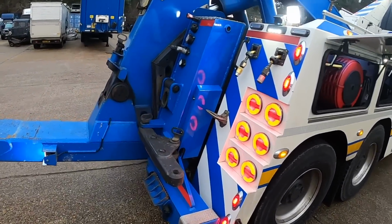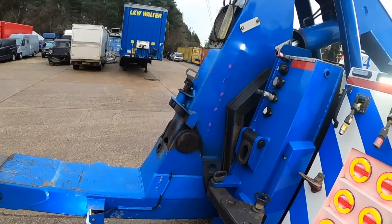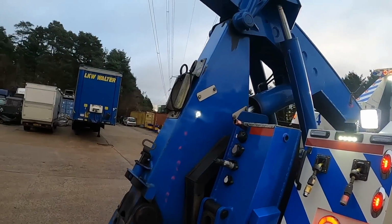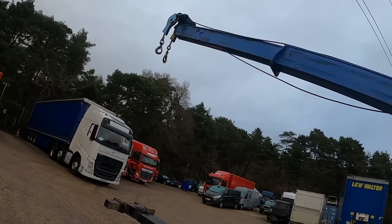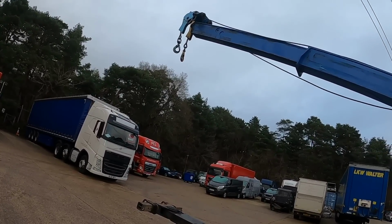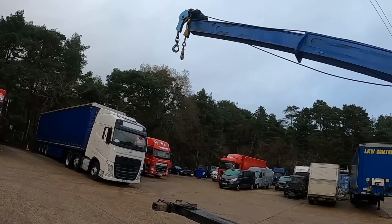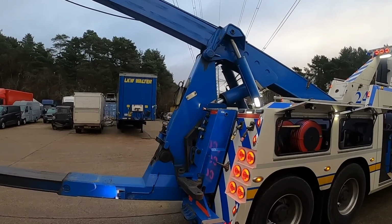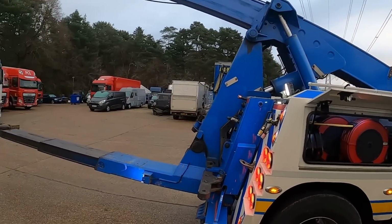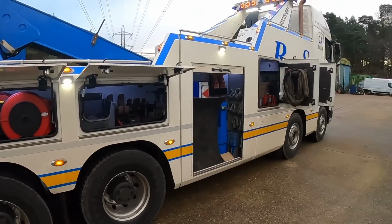These are retractable airlines, and this is a tow pin adapter that spins around. And there we have it. This is the top boom. So Pete does a lot of, well, he did do a lot of specialist work with this, getting dust carts and tippers out of ditches, and that's what mainly he was doing. Apart from lift and tow work, he did a lot of specialist work for the company. And so this is the ideal truck for it, really.